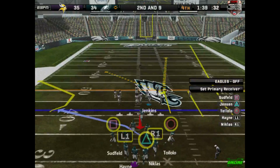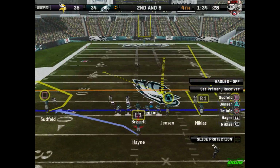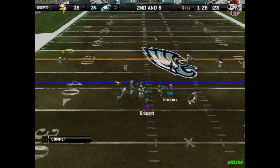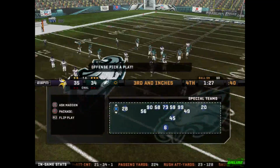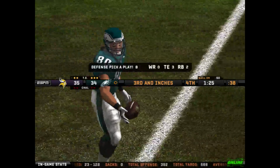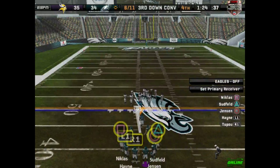Second and 9. Ball on the 42-yard line. Minnesota comes out in a 46. Gets rid of it. Rowe is there on the stop at the 50-yard line. Number 80 makes the catch but doesn't get very far. And that's the mark of a solid defense. They close in on you in a hurry, and they don't miss tackles.